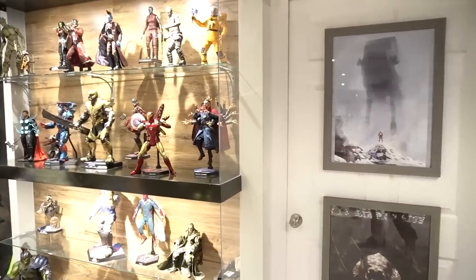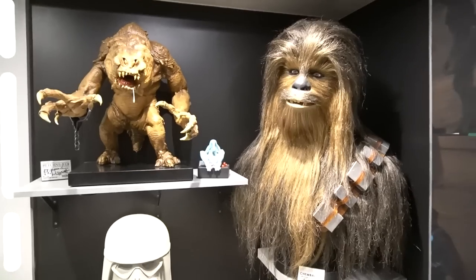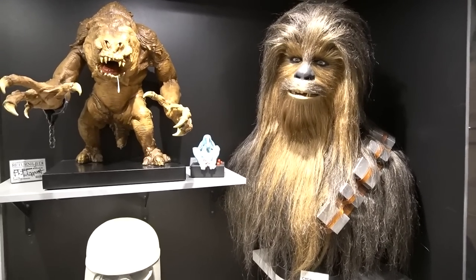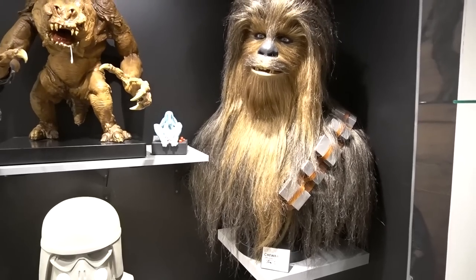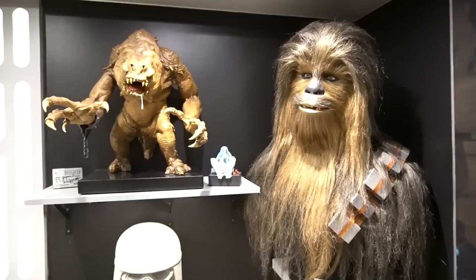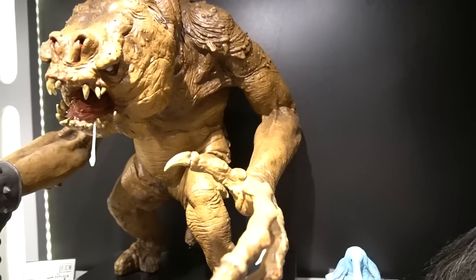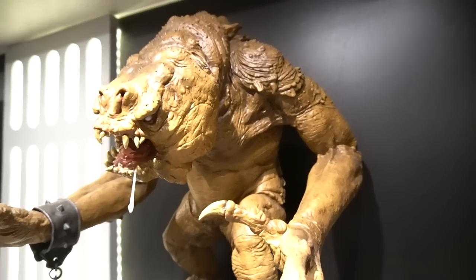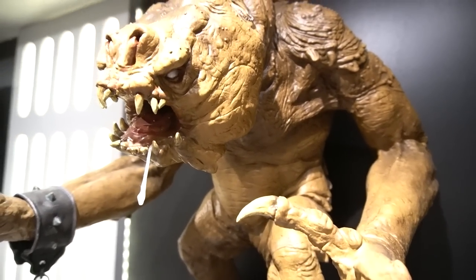So I guess we'll get into another Regal Robot. Let's stick with Regal Robot for now. What can you say? I mean, Chewbacca, freaking amazing Chewbacca, and the Rancor, just beautiful, just gorgeous. I mean, look at those beady eyes.